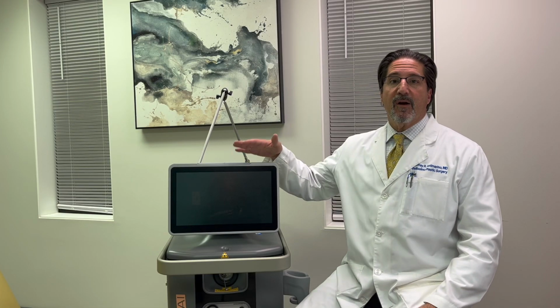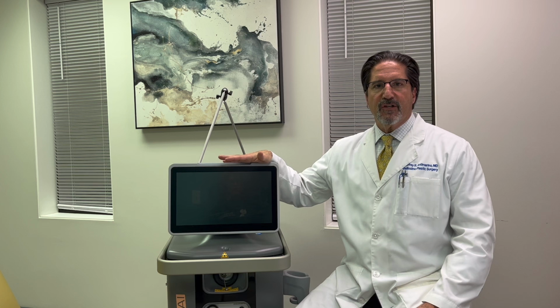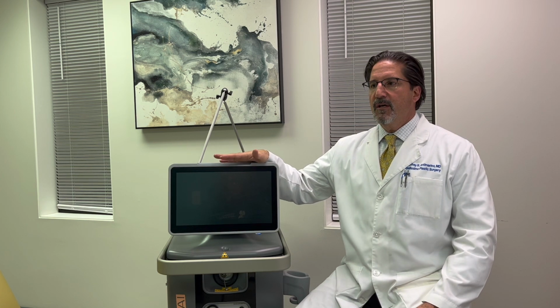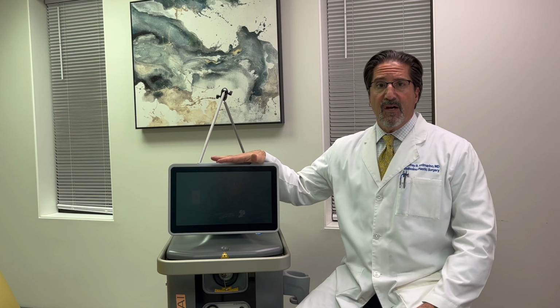The last piece of equipment I wanted to talk about is the LipoAI. This is made by Deca. This is based on laser liposuction. This is revolutionary because this can bring liposuction to the office. So as we do traditional liposuction in the operating room, this can also be done in the operating room.